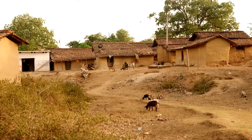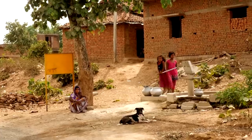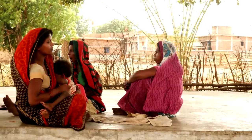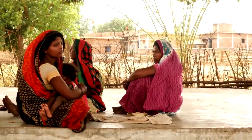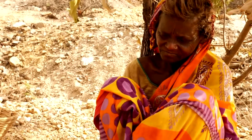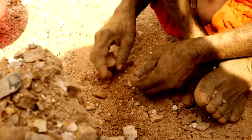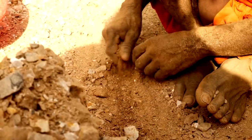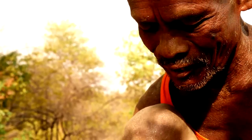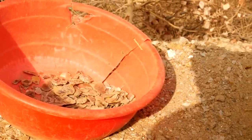The residents of Jharkhand are trapped in a vicious cycle. They must choose between their health or their survival. According to the NGO, the only possible solution would be an aid plan for the development of the region in order to create jobs. But the local residents are still waiting for this. How long will they have to wait?